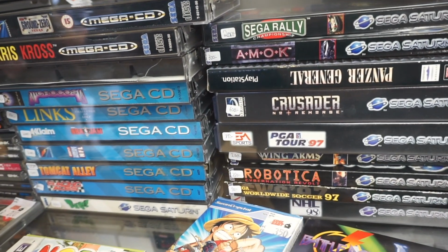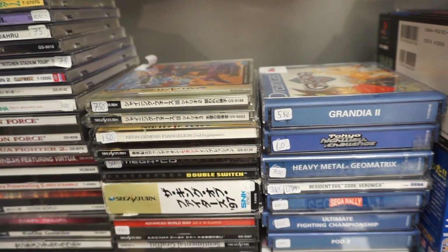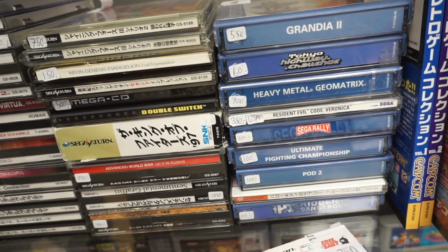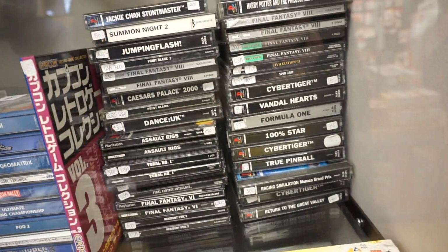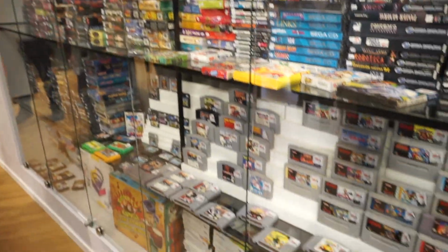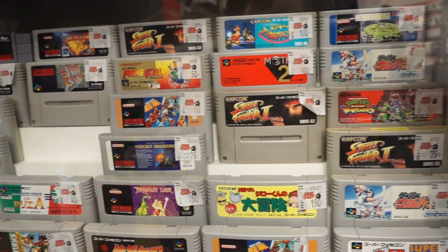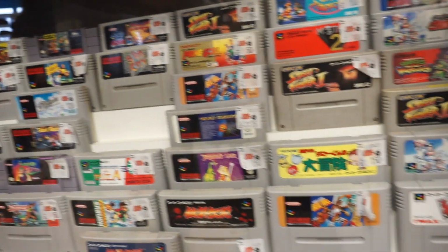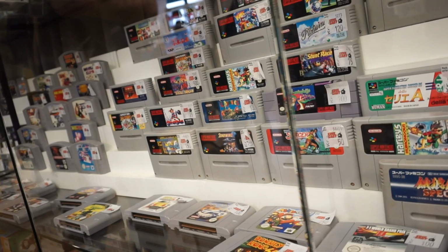And some Sega CD here, American ones of course, and lots of Japanese Saturn games actually, as well as a few PAL Dreamcast games. Dreamcast games definitely getting harder to find nowadays, I've noticed, so you better keep your Dreamcast games if you still enjoy them, of course. And the loose carts for Super Famicom and SNES. Mostly common ones, but really nice to see Earthbound there, or Mother 2 as it's called in Japan, for $30.